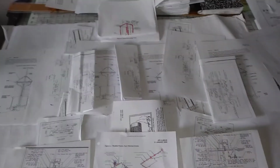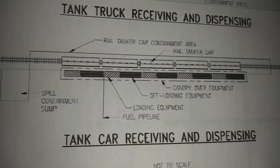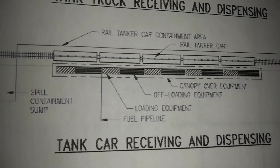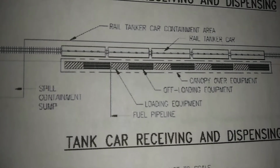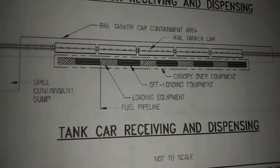Alright, so I stacked all these papers on there, what I call a little bit of iron tank. And we have 2 lanes of track. Alright, let's just look at some of this. You have your tank receiving and dispensing with a spill containment sump, rail tanker car containment, rail car fuel pipeline loading, equipment offloading, equipment canopy over equipment.